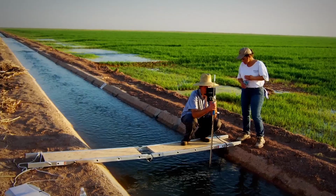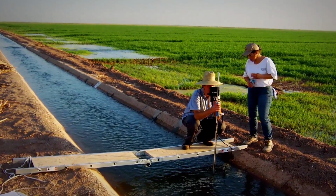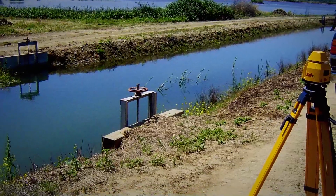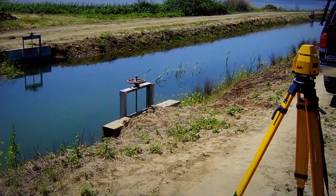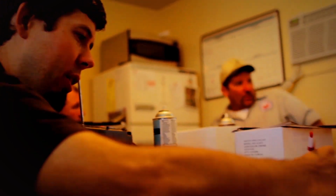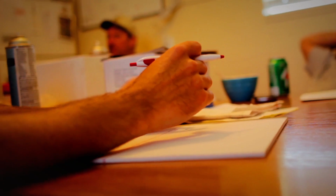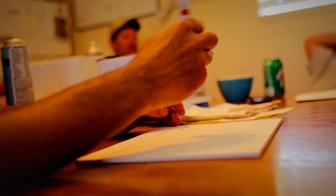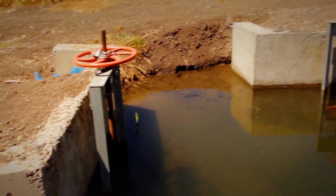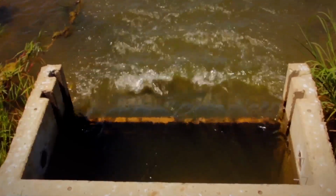The idea of the RemoteTracker came from a series of studies in the Sacramento Valley where we were looking at alternative methods for measuring flows for these agricultural water providers. And we were really looking at using a gate for measurement and using a weir for measurement. And what came out of that study is that gates really have a lot of variability in their ability to measure flow. Sometimes they're low, sometimes they're high.